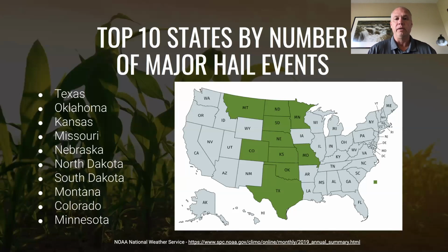I want to share this slide with you here. This is kind of the hail alley. These are the top 10 states by number of major hail events. I'm sure most of you on here are familiar with this. One could also bring in Western Iowa as part of the area where hail can be of real concern.